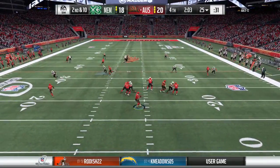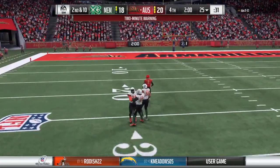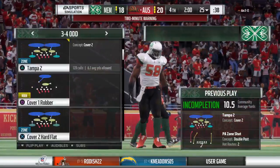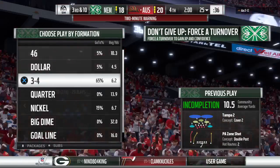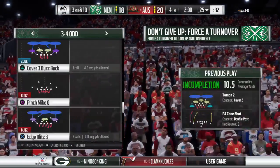Here's Newton now on 2nd down. He's going to launch this thing way downfield, and he almost had it defensively. Could have been a game changer there in this second half. Instead, it's 3rd down. Time for a break.